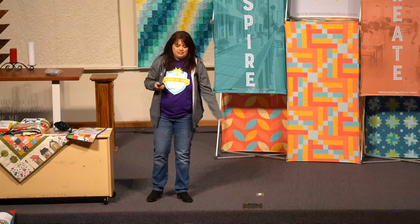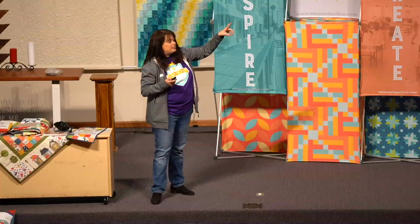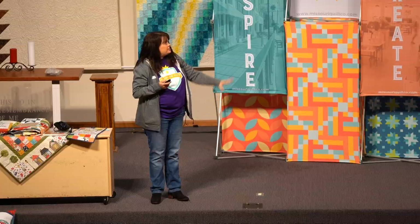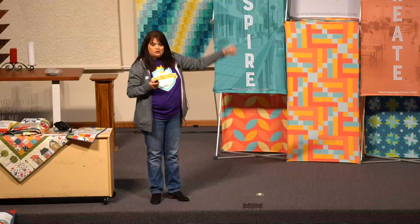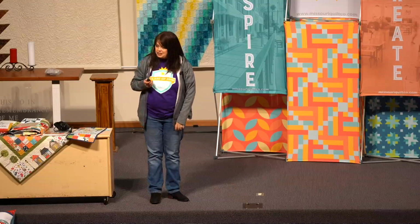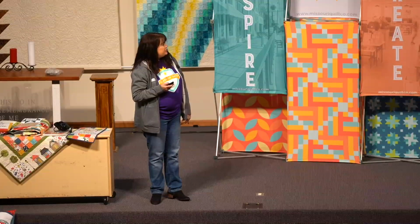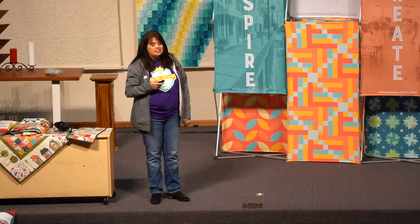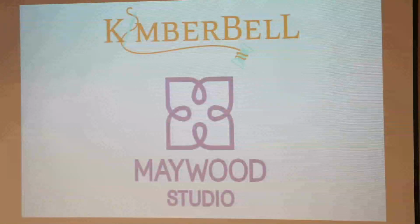So today, we fast forward many years. Up here in the top right-hand corner is the Kimberbell headquarters. So this is where our location is in Logan, Utah, and she owns my girlfriend's quilt shop, also in Logan, Utah, and three locations in Utah that she owns. So it's fun to be in the same industry, but we have our separate businesses.